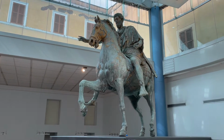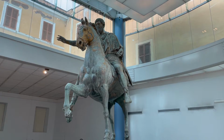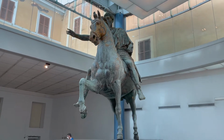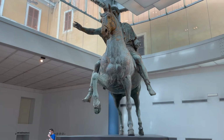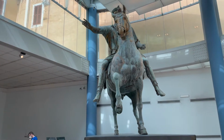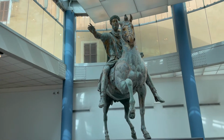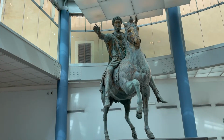Here stands the equestrian statue of Marcus Aurelius. It is made of bronze, and only survived until today due to a misidentification. It was believed for years to depict Constantine, who legalized Christianity in Rome. This statue was once entirely gilded in gold, remnants of which can still be spotted.